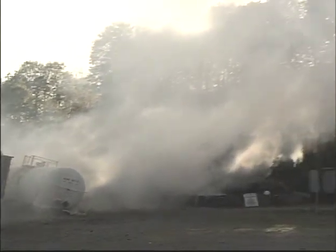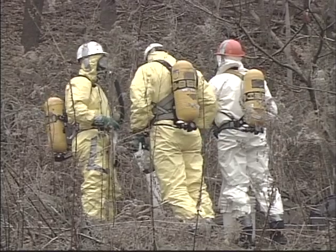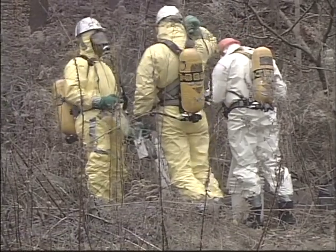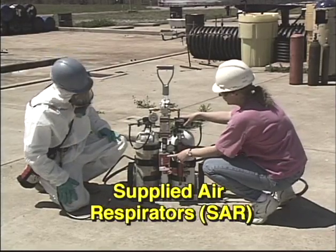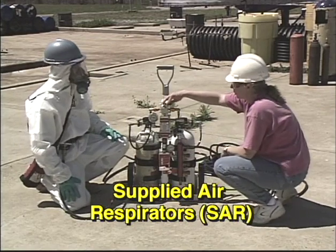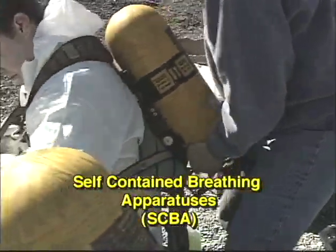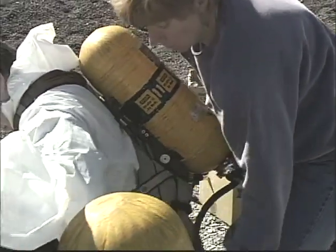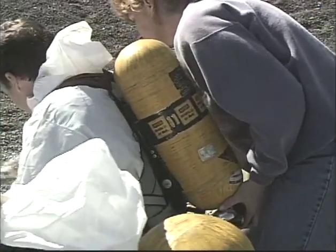Sometimes, however, when the atmosphere is so contaminated that it cannot be filtered, air purifying respirators don't offer enough protection. In these cases, respirators that supply their own air are necessary. These come in two types: supplied air respirators, SARs, which are attached to a compressor that provides air through a long hose, and self-contained breathing apparatuses, SCBAs, which allow you to carry an air supply with you in a tank on your back. They each have advantages and disadvantages.